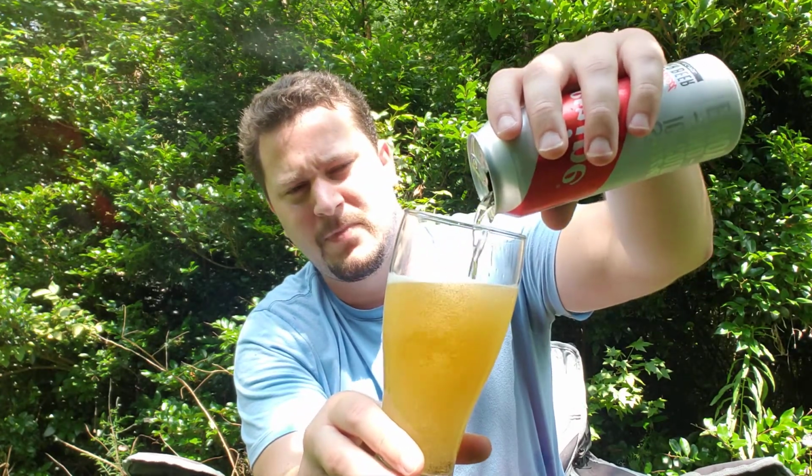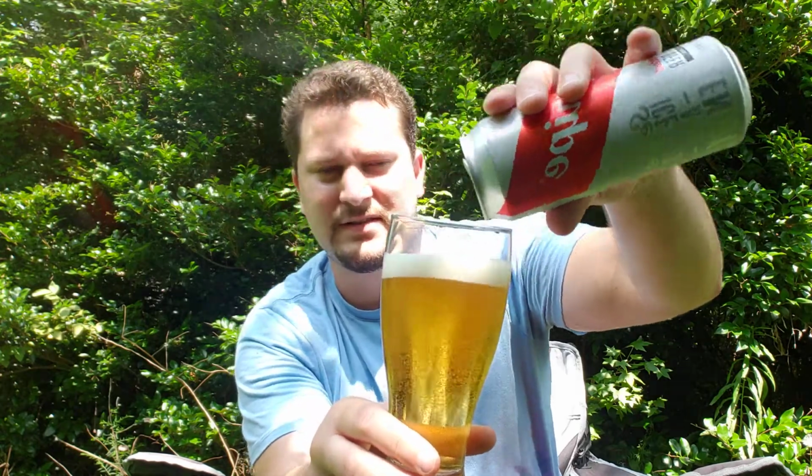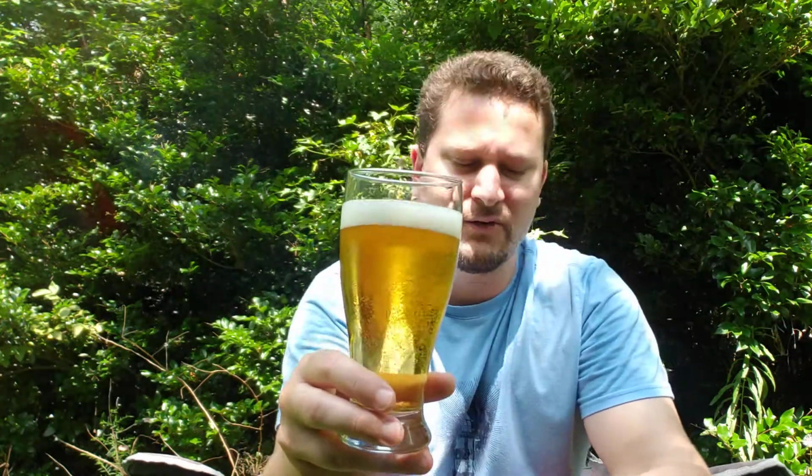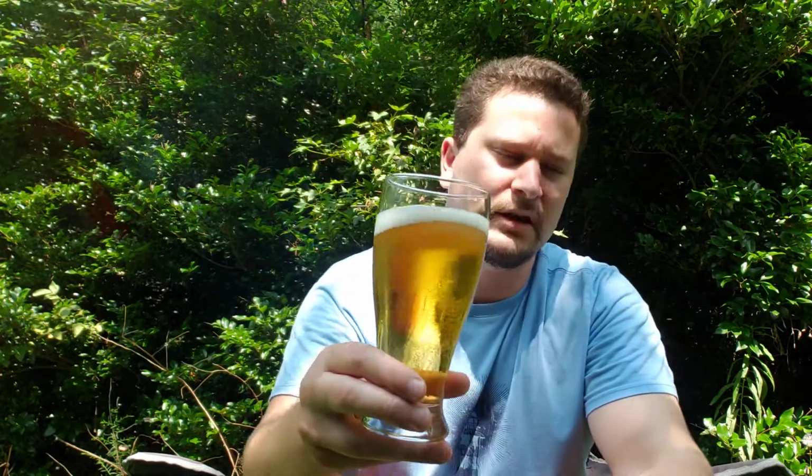Again, what does it kind of remind me of? Kind of tastes like Miller High Life mixed with a Heineken. Kind of tastes like Budweiser, although different. Kind of tastes like Rolling Rock, although maybe a little more flavor and body than Rolling Rock, which is a lower ABV, sort of a lighter beer.